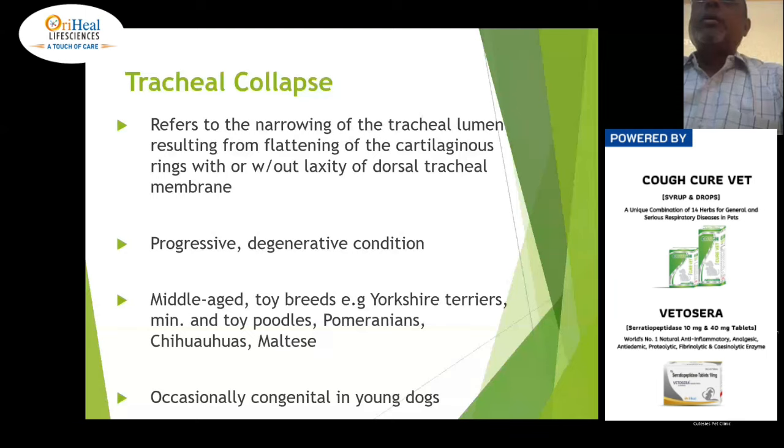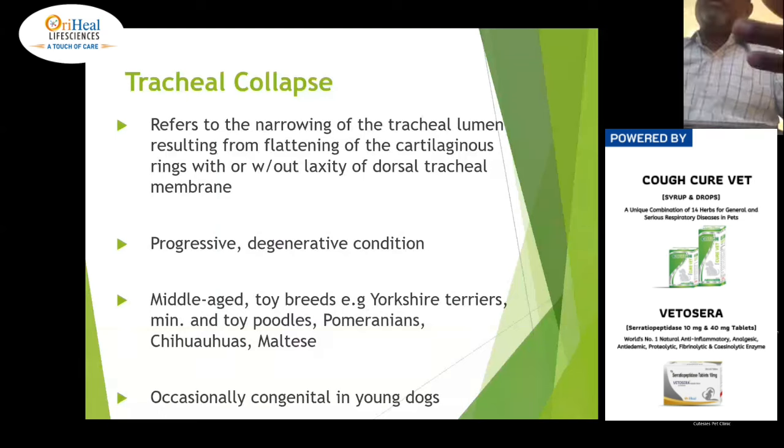To start with, when you are hearing these sounds, you might be confused, because it can even be a cardiac problem. So you should at least have tracheal collapse in your differential diagnosis. You will also hear a similar cough in a cardiac problem, and in tracheobronchial disease, with mild differences, which I will try to mimic again when I show you. But you should have them in your differential diagnosis.